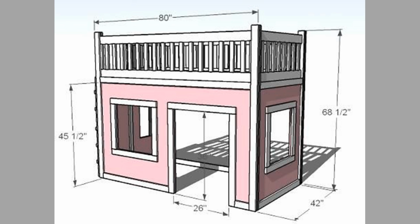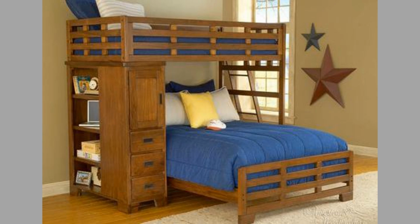Well, dear viewers, there you have them. Our hand-picked stylish and space-saving bunk bed designs for every room.